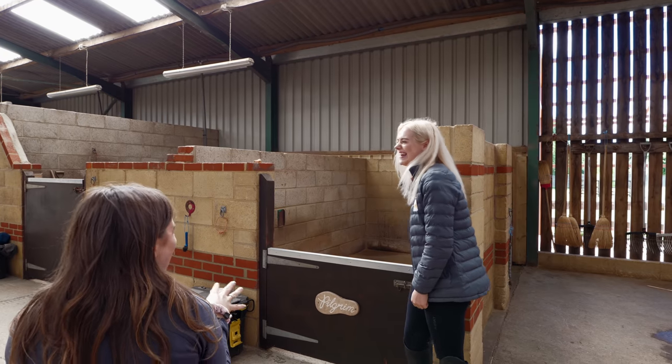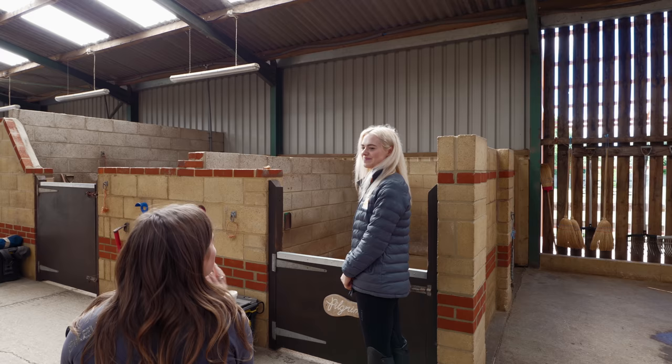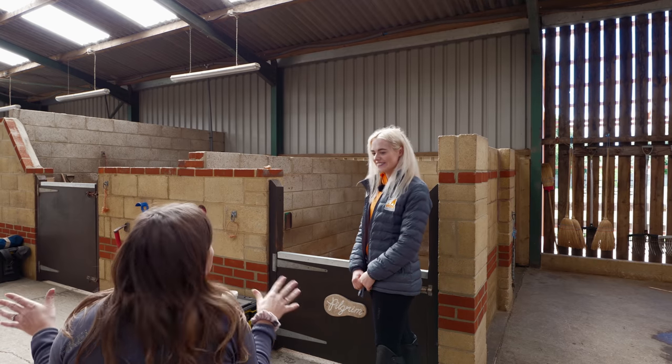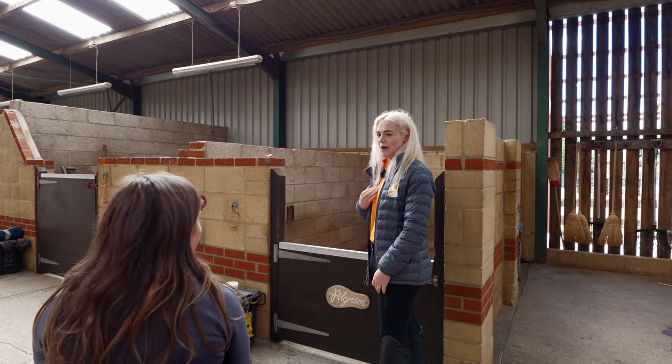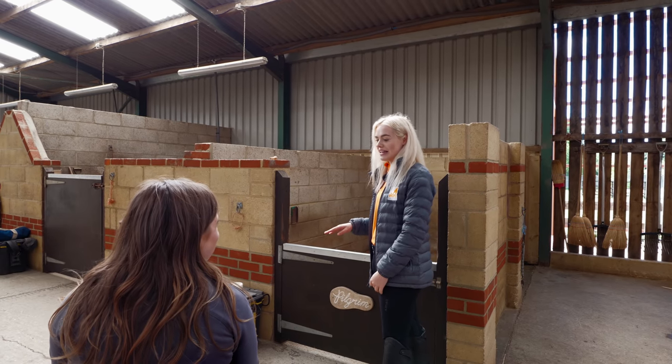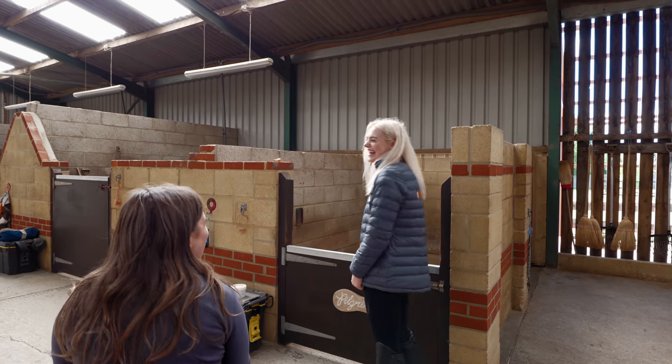Yes, I'm excited. He's super cute, like mega attitude. He thinks he's the biggest horse on the yard. It's always the small ones, they have so much attitude. My Mickey is the exact same, he's the smallest, but he thinks he's the biggest. Little man syndrome. Yes, definitely.